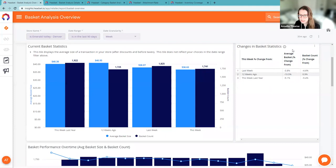Right to the right of this is change in basket statistics, which this visual is awesome, but this table over here gives us an actual percentage increase or decrease in basket size as well as basket count.